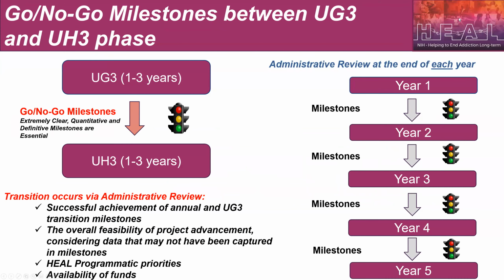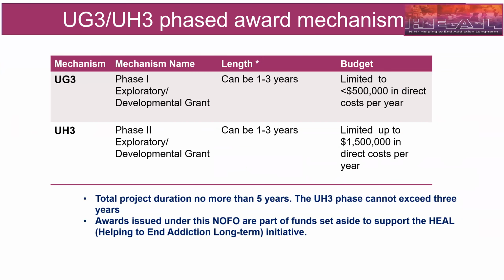So let's review some general information about this phased mechanism. The UG3, also known as phase 1, can have a duration of 1 to 3 years with funding up to 500,000 in direct costs per year. Depending on the project's readiness to move to phase 2, you can request either 2 years or 3 years of UG3, or even 1 year of UG3. The length of phase 2, known as UH3, can also vary from 1 to 3 years. However, it is important to note that the combined total length of UG3 and UH3 should not exceed 5 years. The maximum allowable direct cost for the UH3 phase is 1.5 million per year.